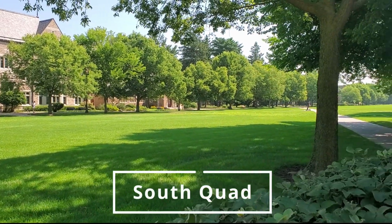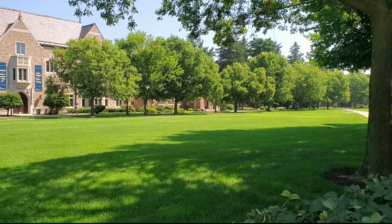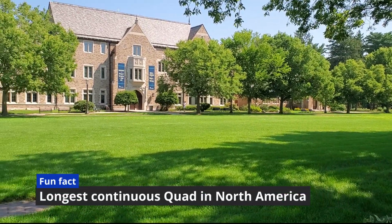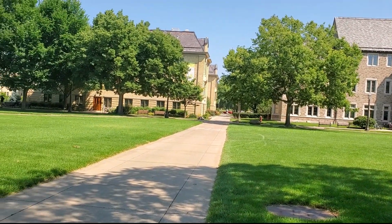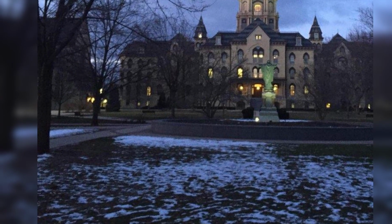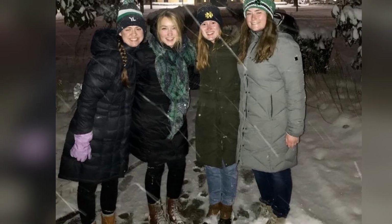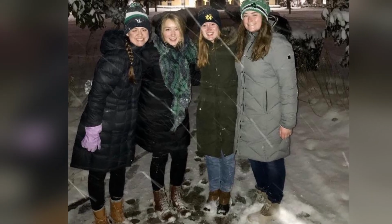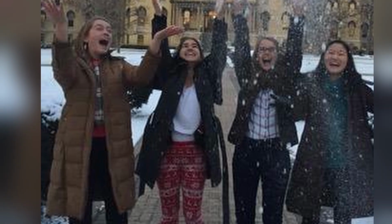This is South Quad, the longest quad on campus. It is also the site of the annual snowball fight. Midnight of the first real snowfall, everyone lines up on either side. You've got the north side dorms versus the south side dorms, and at midnight everyone runs out. It's madness, and by the end of the night there's no snow left on the ground.